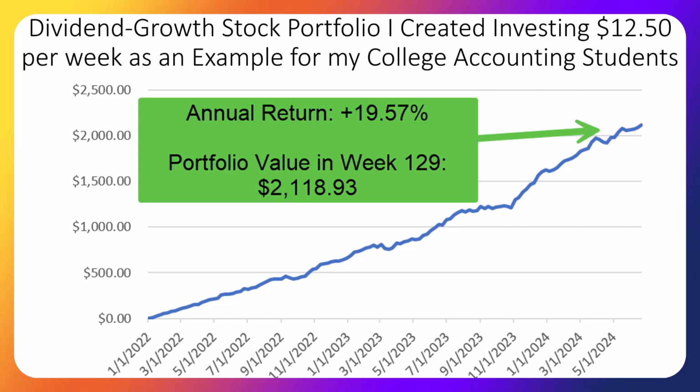And since my accounting students can't stop talking about artificial intelligence stocks, this week, just for fun, we created a 10-stock portfolio of our favorite AI stocks and how we would allocate to each stock.